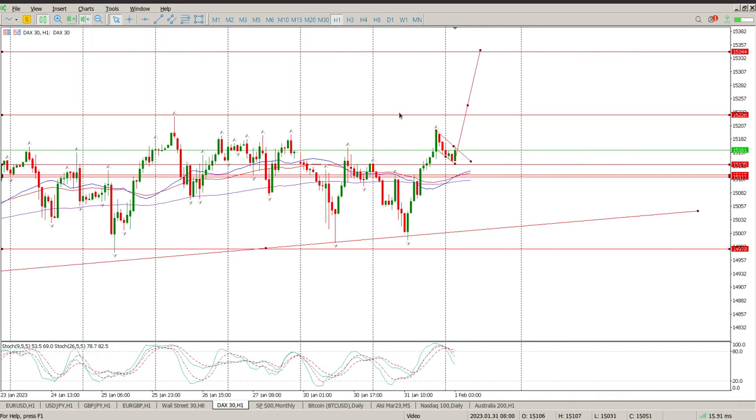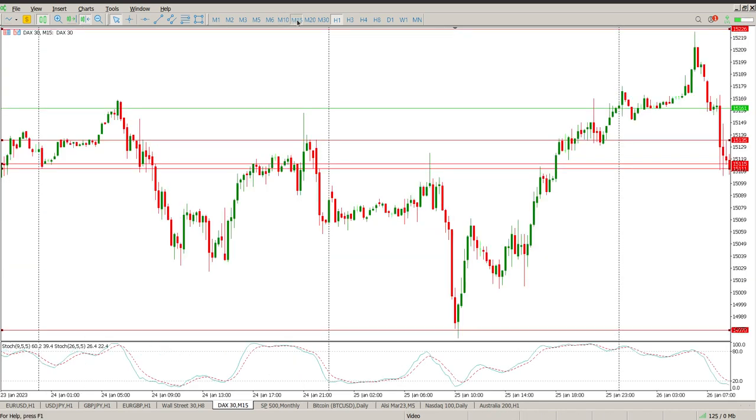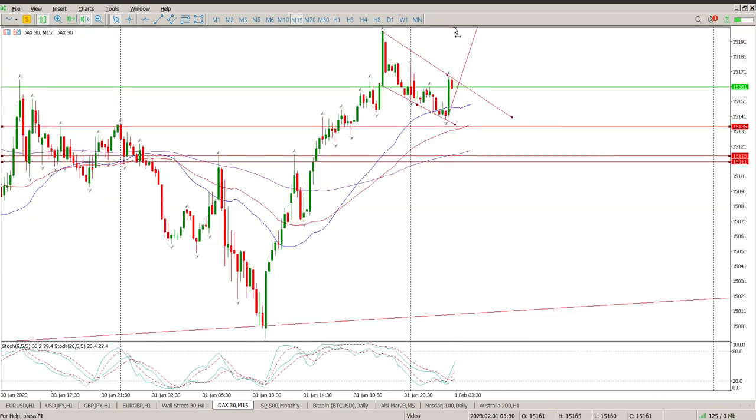So lots happening here. Moving averages crossed over, pointing to the upside. We just need to hold above those moving averages. If we drop below those moving averages, then I would expect us to visit this trend line again at 1500, and probably again move to the upside. So we are range bound, but what I'm seeing here is some structure which you cannot ignore. So that is kind of my view at the moment.